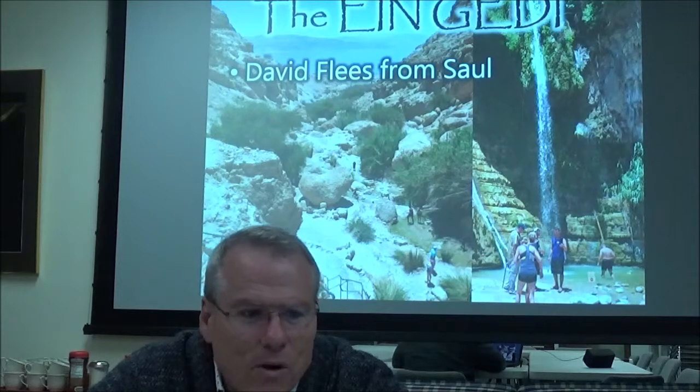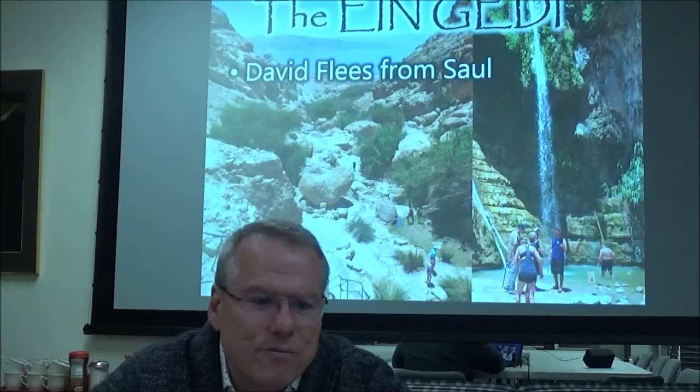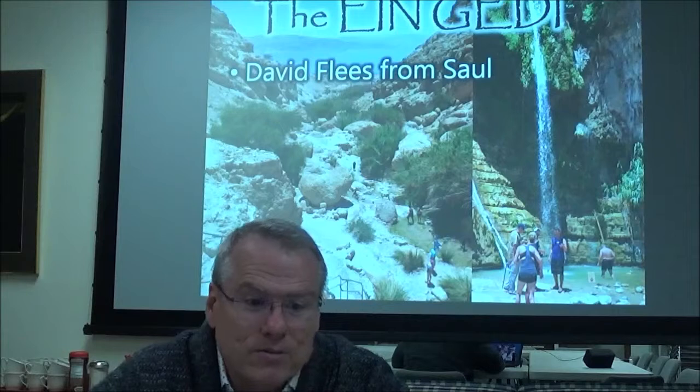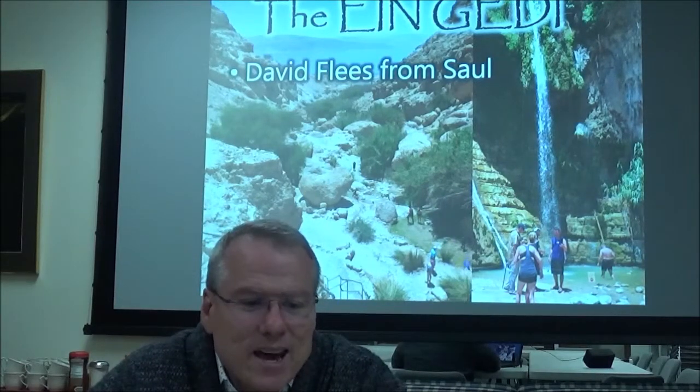There's beautiful water, which of course gives some vegetation down this wash, which has some really cool, wonderful, fresh water running through it. So this was a place where a small army of David could hide out and survive for a long time in the desert. And so it's kind of a fun place to go, just to see.